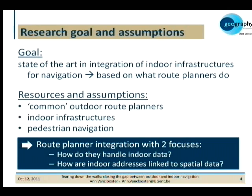Indoor infrastructures, I mean publicly available infrastructures, shopping centers, but also underground structures, passageways, everything that is not outdoor basically, and pedestrian navigation. So we wanted to check if the route planners integrate on 2 things. How do they handle indoor data? And secondly, how do they work with the link between what the user input is and how he translates that to the network?